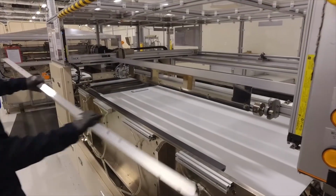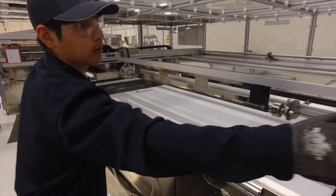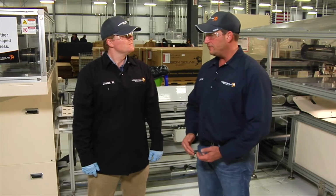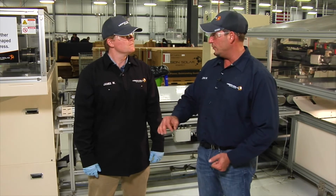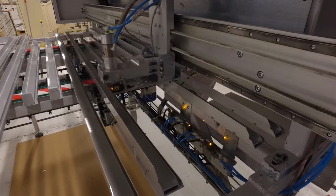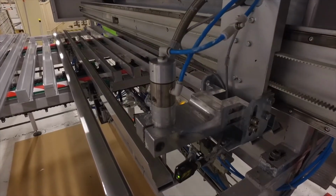The framer basically installs 4 pieces, 2 corners and 2 long edges. Before we can install the frame, we have to put silicone in the groove of the frame. This allows it to seal to the module after 24 hours. Inside the frame there's a groove, and before we put the frame into the framer, the operator will look inside the groove and make sure there's a proper amount of silicone in each and every frame.